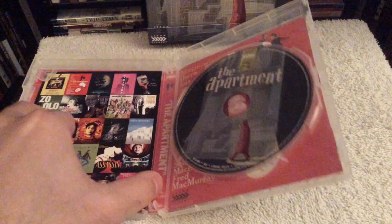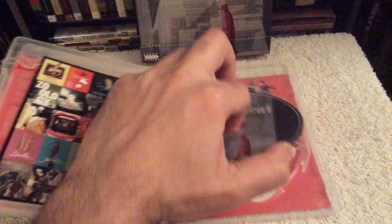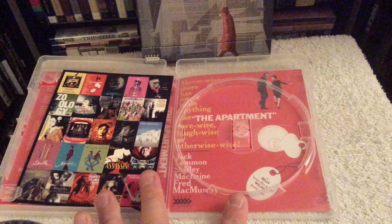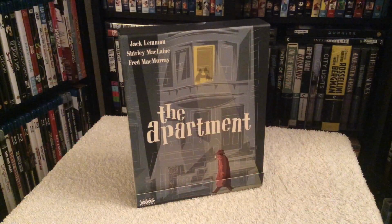This also features two audio tracks. You get the mono 1.0 as well as the 5.1. The aspect ratio for this film is 2.35. And this is a Region A release. And that is The Apartment, making its Blu-ray debut by Arrow Academy.